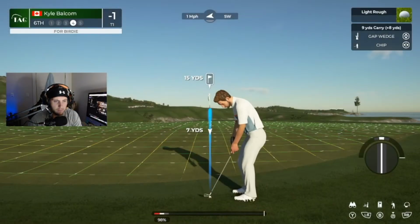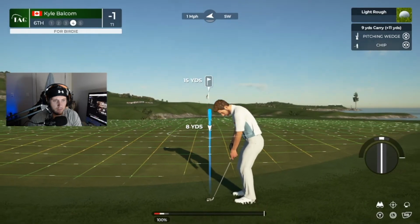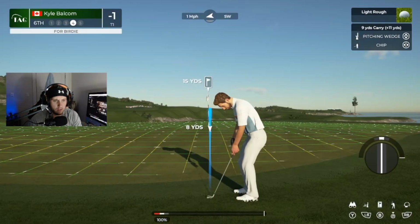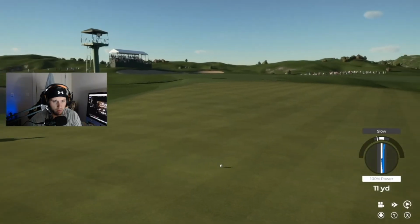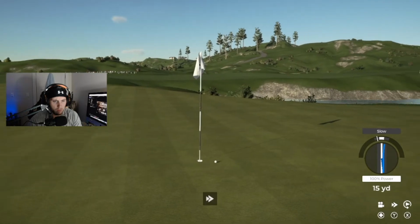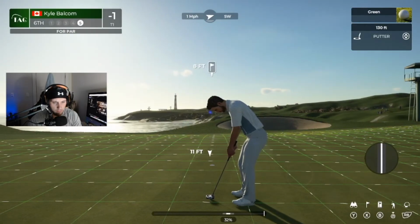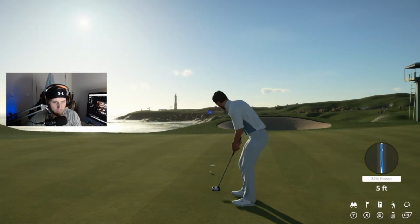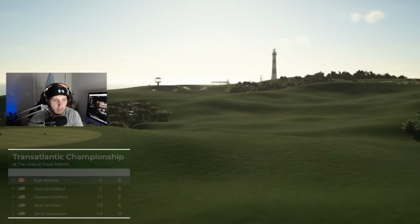Ah, he's not hit the mark on that approach. Needed to take a little less club on that approach. Yikes! I can't even tell where this is gonna go. Oof. Ooh, I thought that one was going in. And just about 8 feet left to the hole. That's a good putt for par. All right, we're playing some good golf here now. Currently 1 under for the event.